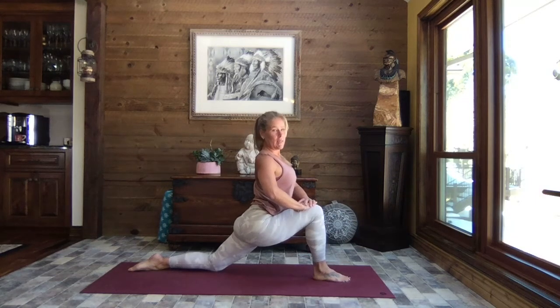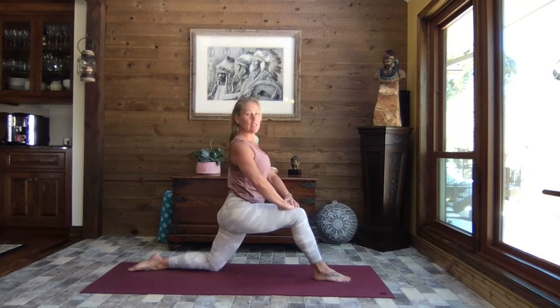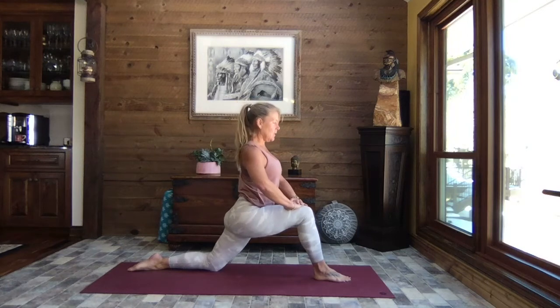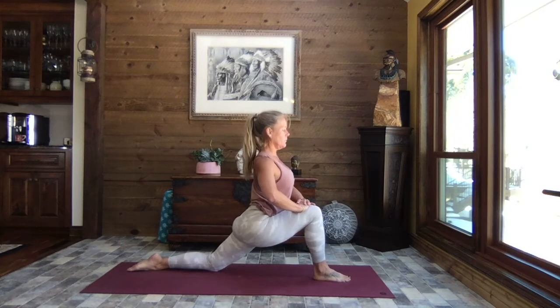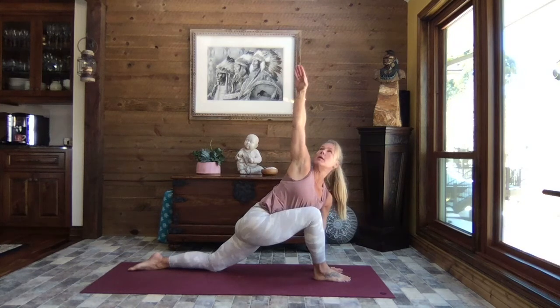Breathe, let those hips be heavy. Keeping that core strong. If you need a chair, a block, a counter, anything to help stabilize, that's absolutely fine. If you can just use that right thigh, please do so. Inhale, straighten that front leg a little bit, release that intensity, and then exhale, gently release it back down. Release that left hand to the inside of your right foot, rotate your body and reach. Breathe.